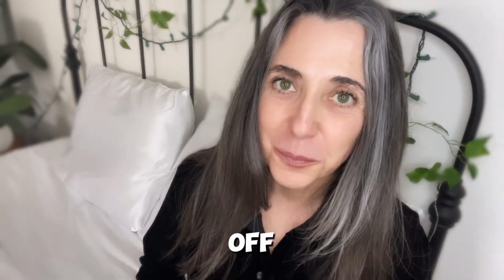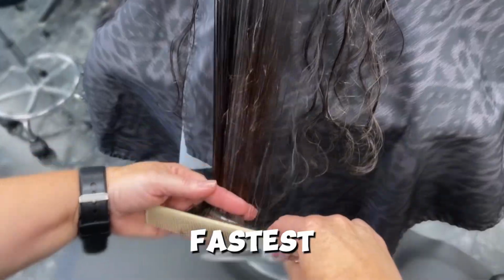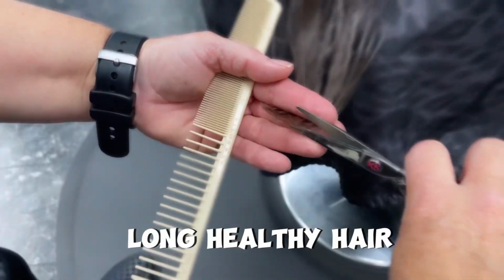So you can do all the scalp treatments and take all the hair growth vitamins that you want, but your damaged hair is probably going to break and snap off, making you think that it's not growing from the roots. So cut those damaged ends off. And again, I get it. This was a very hard one for me to grasp as well. I kept my hair long during my entire gray hair grow out, but committing to more frequent trims was the fastest path to long, healthy hair.